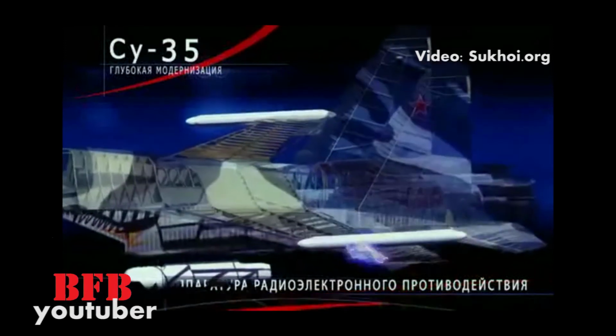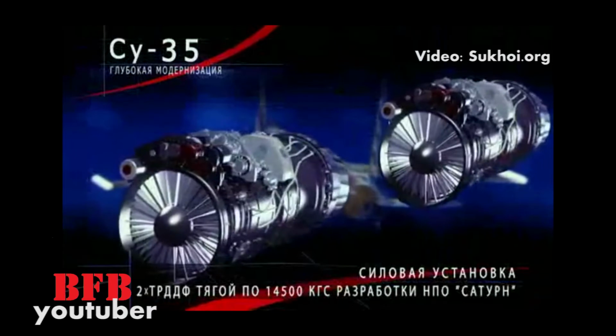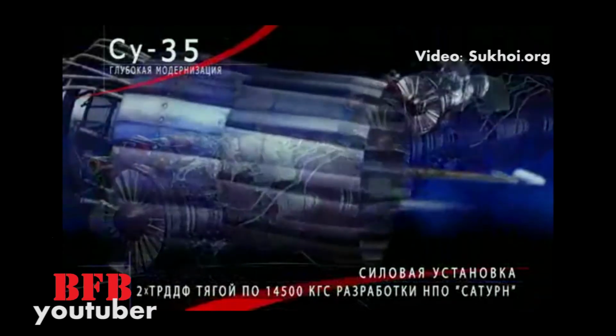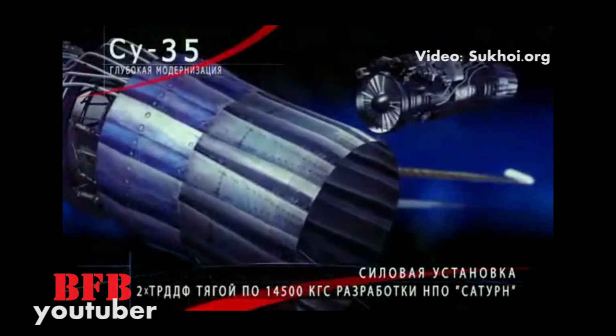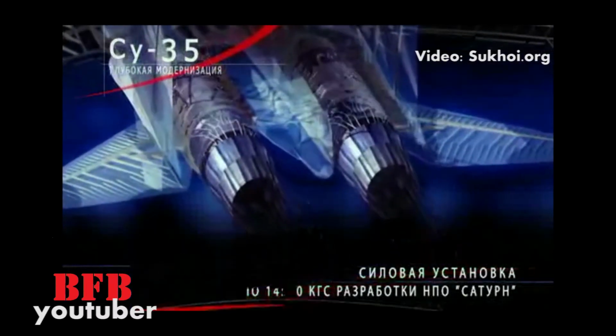But while it may be a deadly adversary to F-15s, Eurofighters and Rafales, the big question mark remains how effectively it can contend with fifth-generation stealth fighters such as the F-22 and F-35.